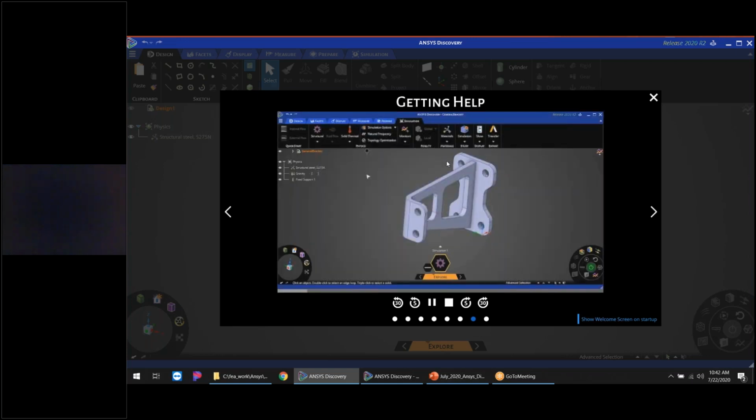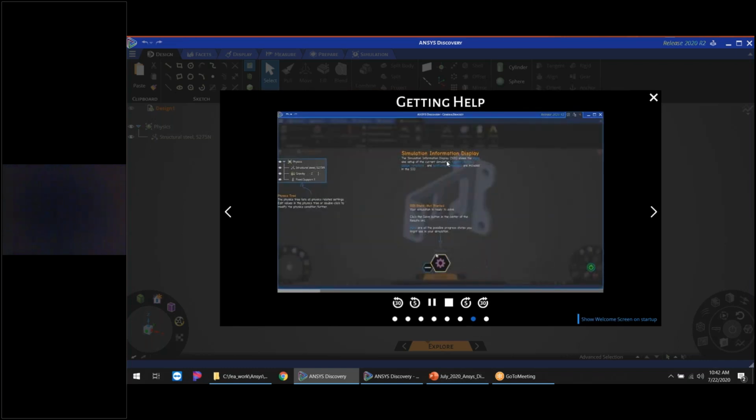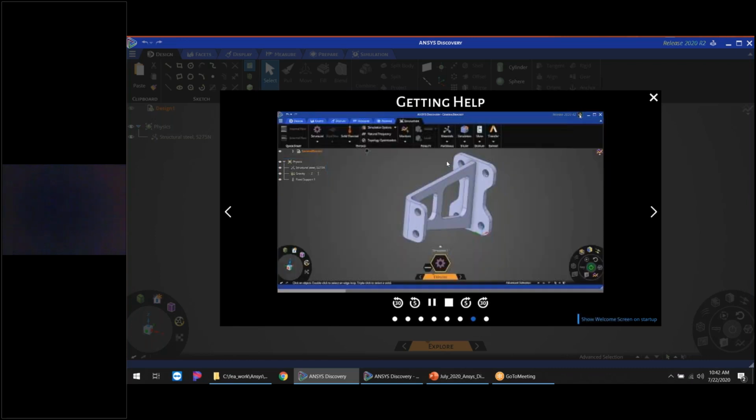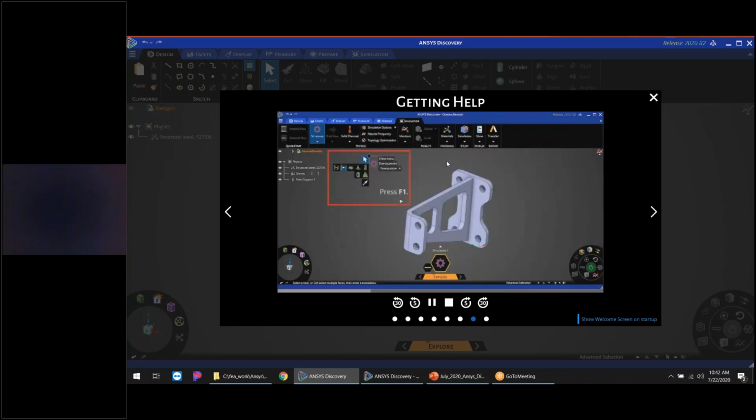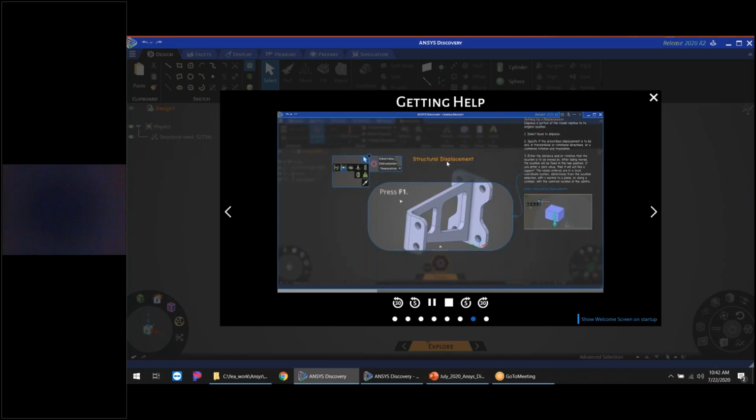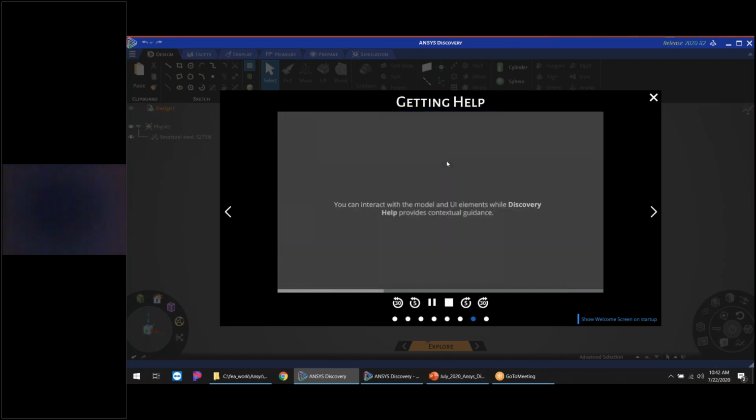I hate to say this because I've been training engineers and designers in FEA and CFD for 10 years, and this really pains me to say, but you don't need training with this. The real key differentiator right now with Discovery is that the learning curve has been shortened. I'm not saying it's going to instantly give you 10 years of experience, but it is going to allow you to start getting results to aid you in design decisions, all without having to take a training class, which is fantastic.